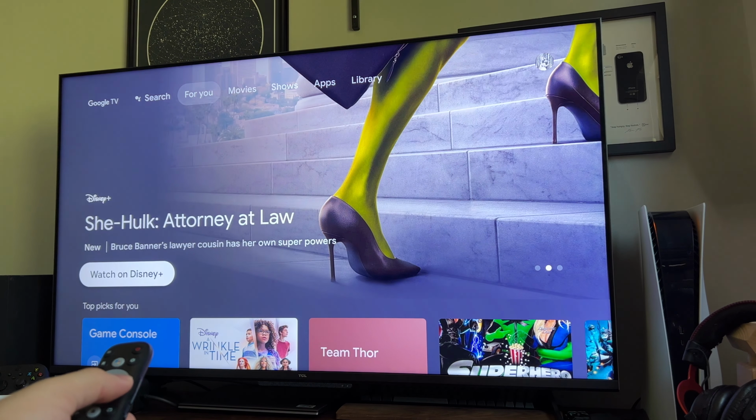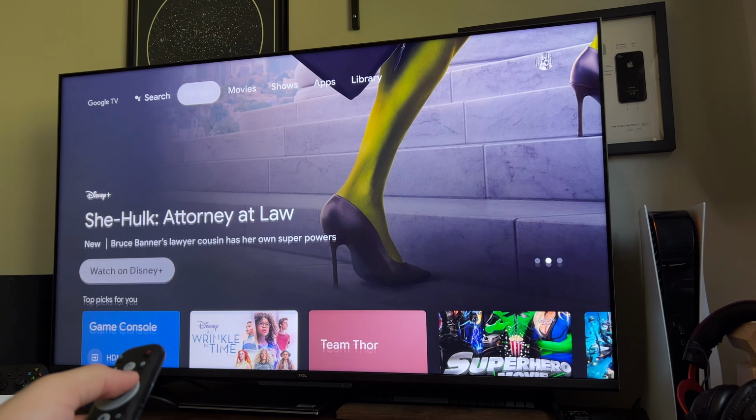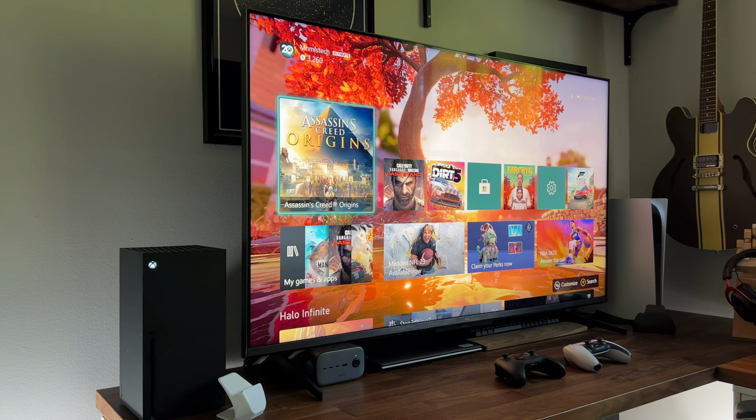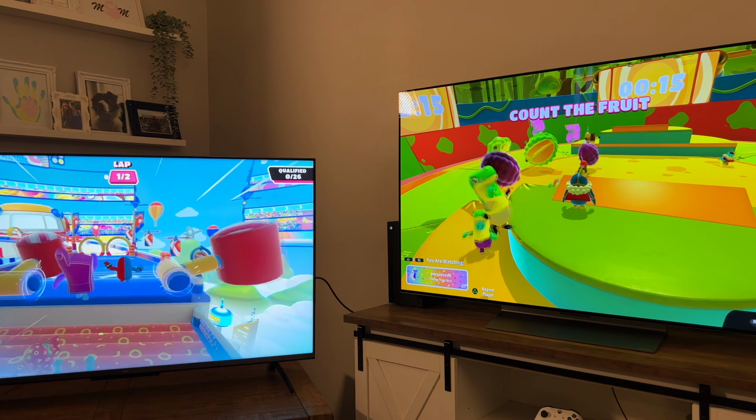And cherry on top, this does have Google TV OS, so it is really clean and it works really well. Overall, the TV looks incredible in terms of image, and while it won't quite match the blacks of an OLED TV, it does an incredible job on its own and you won't really be disappointed.